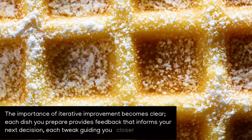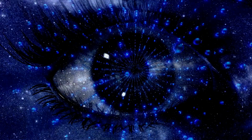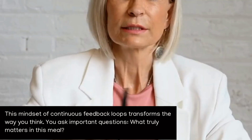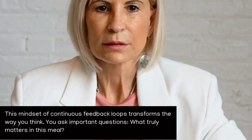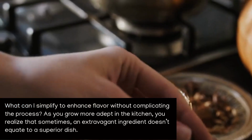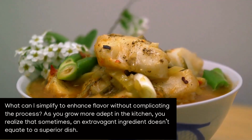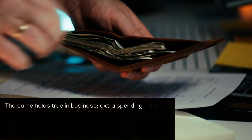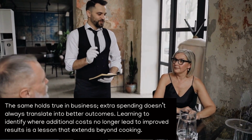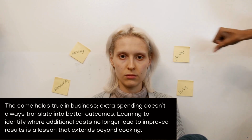Each dish you prepare provides feedback that informs your next decision, each tweak guiding you closer to perfection. This mindset of continuous feedback loops transforms the way you think. You ask important questions. What truly matters in this meal? What can I simplify to enhance flavor without complicating the process? As you grow more adept in the kitchen, you realize that sometimes, an extravagant ingredient doesn't equate to a superior dish. The same holds true in business. Extra spending doesn't always translate into better outcomes. Learning to identify where additional costs no longer lead to improved results is a lesson that extends beyond cooking.